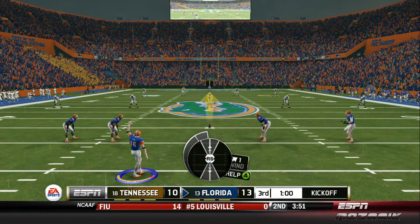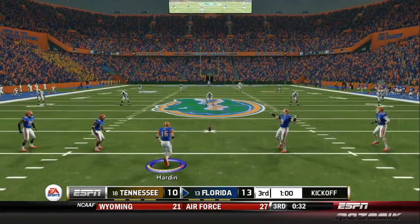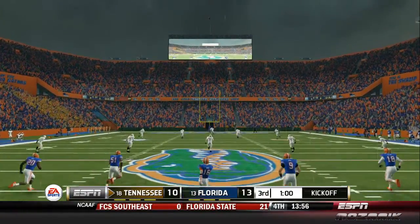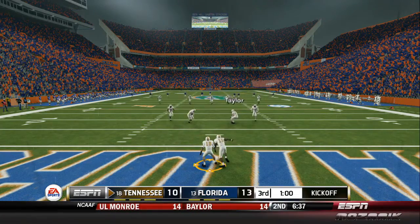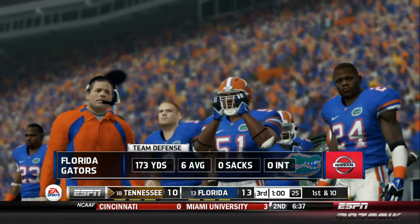And Harden looks ready to kick this one off. He kicks it off, and he got all of that one. This one's going to be down in the end zone for a touchback.